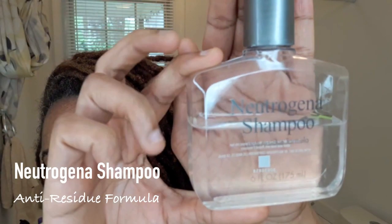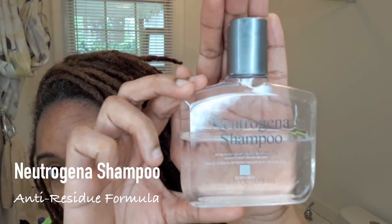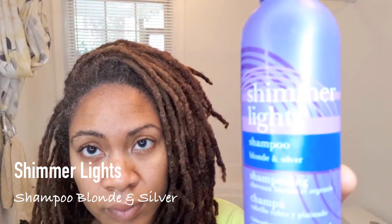So here we go. I did change what shampoos I used from the last video that you guys saw, and I'm using Neutrogena anti-residue shampoo to clean and loosen up any product buildup, as well as I'm using Shimmer Lights shampoo to help brighten up my natural grays.